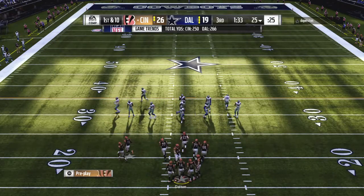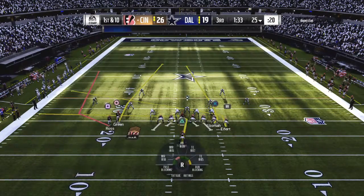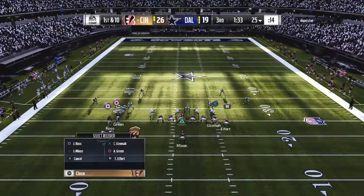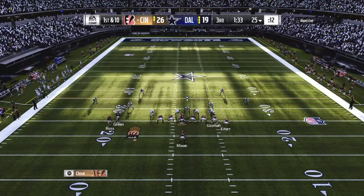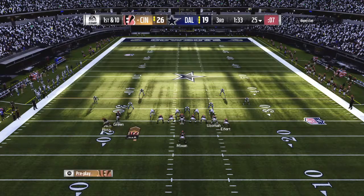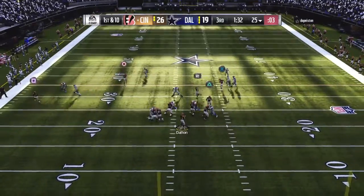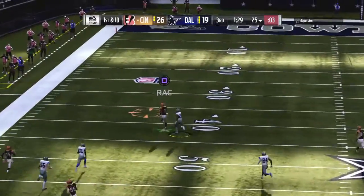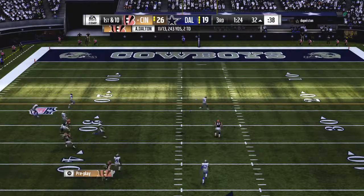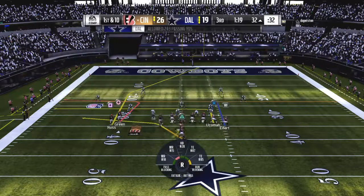So here's Dalton and the Bengals now, first and 10 at their own 25-yard line. Dalton. He's going to air it out deep for Green. He's got a man, complete. A big play. Dalton to his favorite receiver, Green. 42 yards. That's a big time pitch and catch right there.